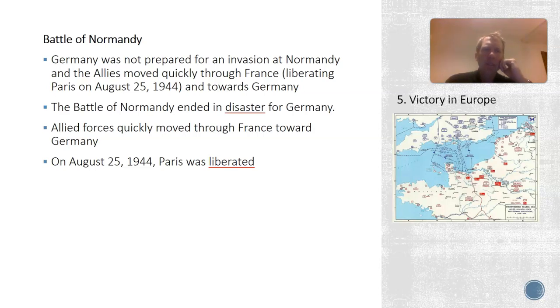The Battle of Normandy ends up as a disaster for Germany. The Allies are going to quickly move through France and then eventually towards Germany. They will be slowed down at the Battle of the Bulge and a few other instances, but for the most part, this is pretty wide open fighting, not the trench warfare that you found in World War I. On August 25th, 1944, Paris will be liberated or freed.